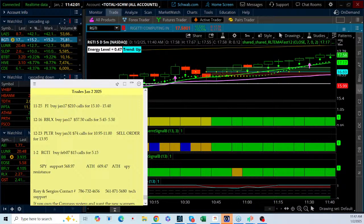Going to give myself plenty of time on that one. That's RGTI, February 7th. I'm not going to put a lot of positions on here because I don't know what the market's going to do. I really don't. But I think the setup on RGTI is very, very nice here. So I'm going to take that one. Let me send that out on an alert.